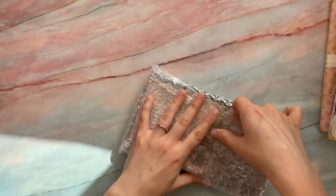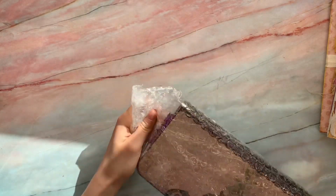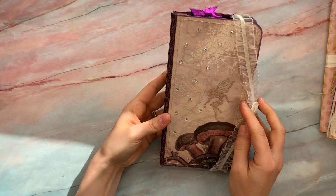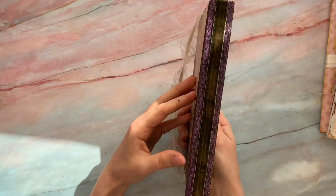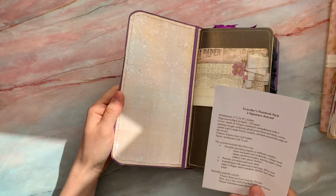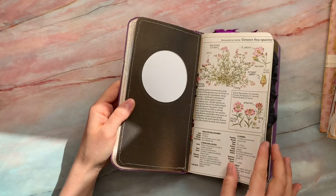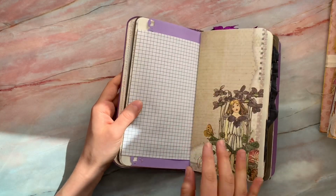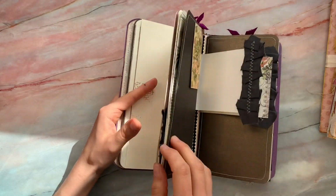Let's see here. I love that. It's got a mushroom on the front, a little fairy. It's a little closure, right? Oh, and that's sewn on, so you can just take it off there. And she has two signatures in this. Boy, do I love how she set that up. Traveler's notebook style two signature. Look at how pretty. And the rounded corners. It's the precision that makes it so beautiful, how perfectly everything is put together.